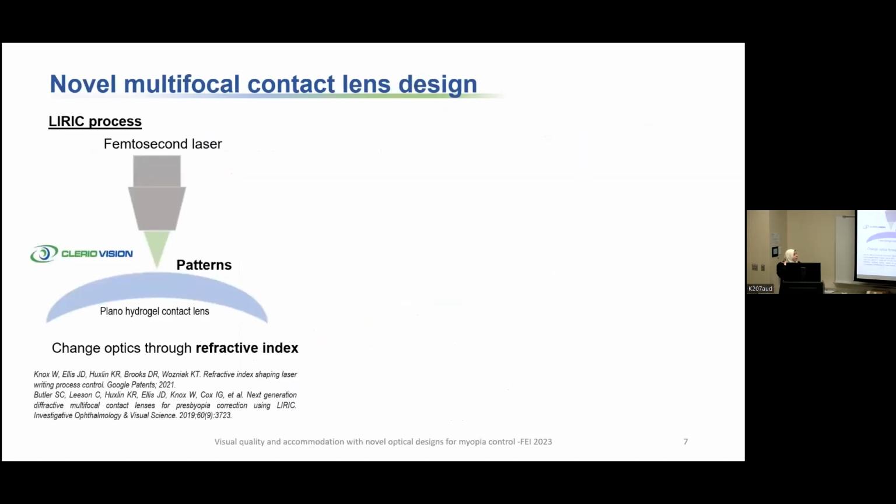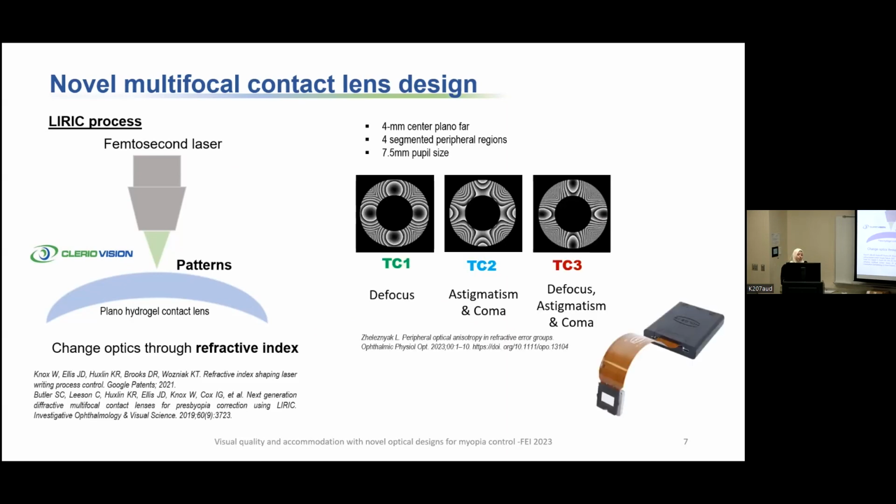As I said, this project is in collaboration with Clariovision. Clariovision has the ability to write any design in a soft contact lens, changing the refractive index, and they came up with an idea of three different contact lenses.